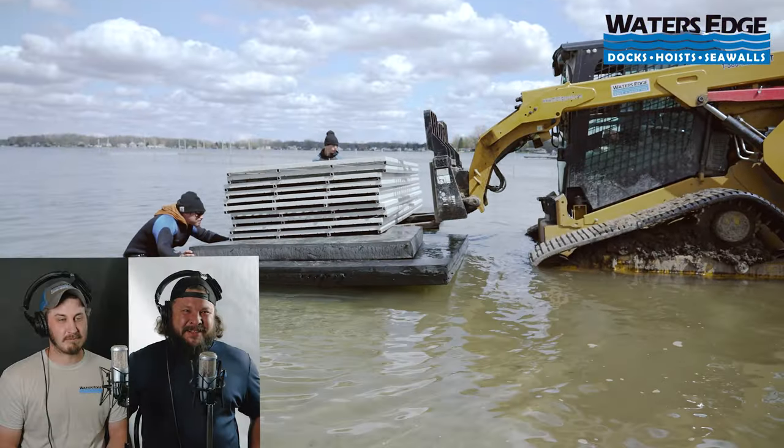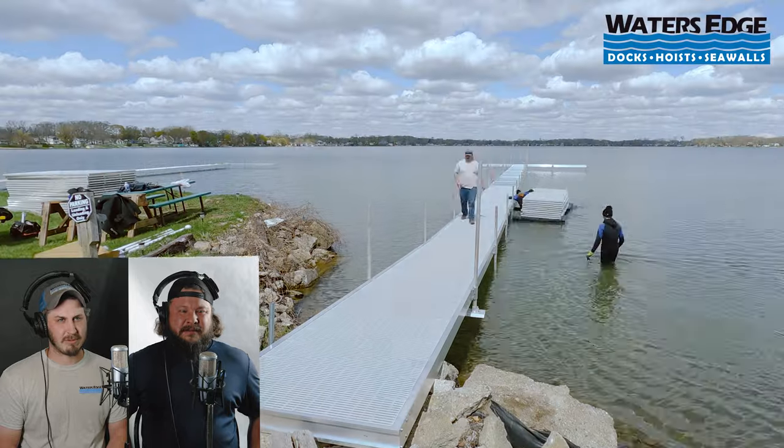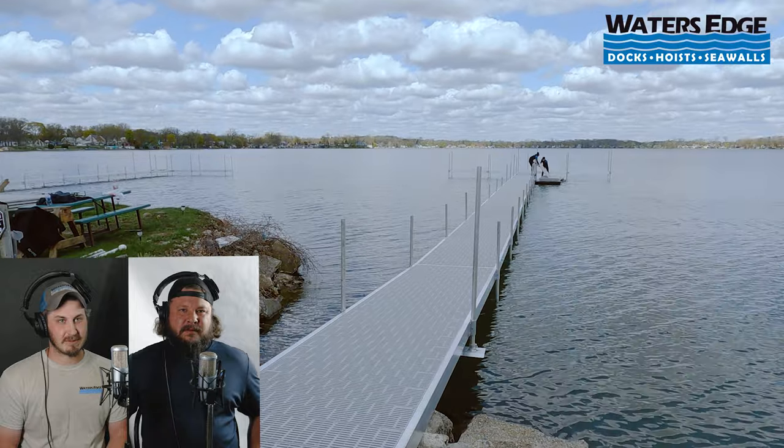How much weight do those things float? That's got to be a few hundred pounds on there. Oh, yeah, that's probably 200, 300 pounds? Four small ones will float an entire boat lift. The boat lift is like 900 pounds. Yeah.